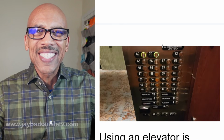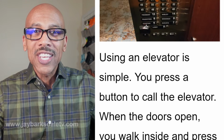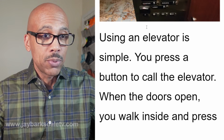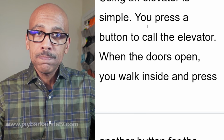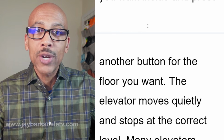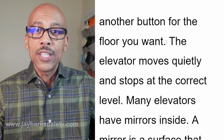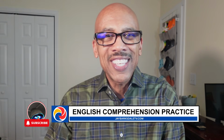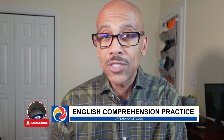Okay, let's continue. Here's the inside of an elevator. Using an elevator is simple. You press a button to call the elevator. When the doors open, you walk inside and press another button for the floor that you want. Now, this seems very common if you live in the United States.